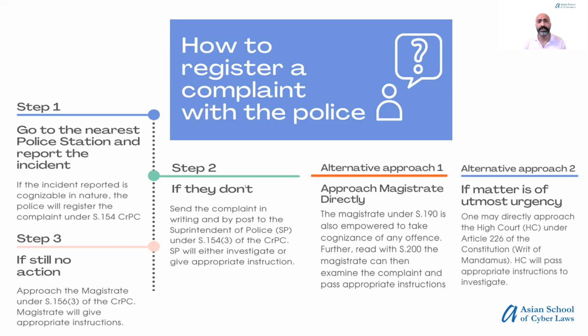But before we head to the remedy, please understand this. When the police receives information of a cognizable offense, it is mandated upon them as per section 154 of the CRPC to register such a complaint. Now, this has been laid down in numerous cases, but one of the most famous cases was a result of a public interest litigation, which was filed in Lalita Kumari versus State of UP, wherein the Supreme Court has laid this down in very emphatic terms that the police has to register a complaint. It is not that they can conduct an inquiry and then decide whether to register a complaint or not if it's a cognizable offense. They are required to do so.